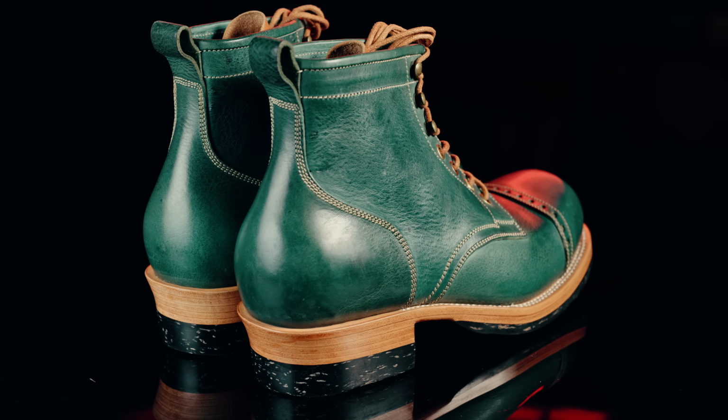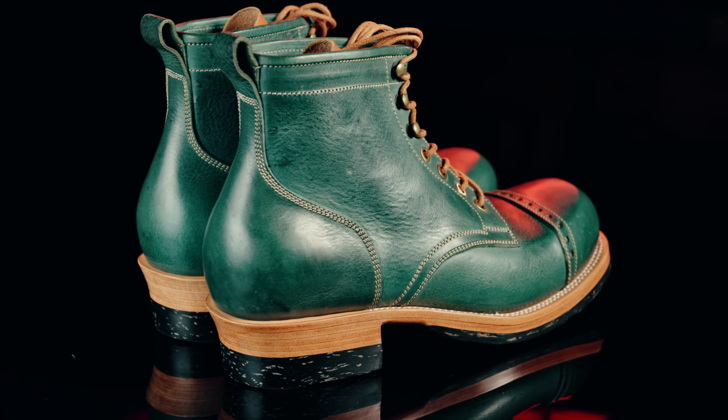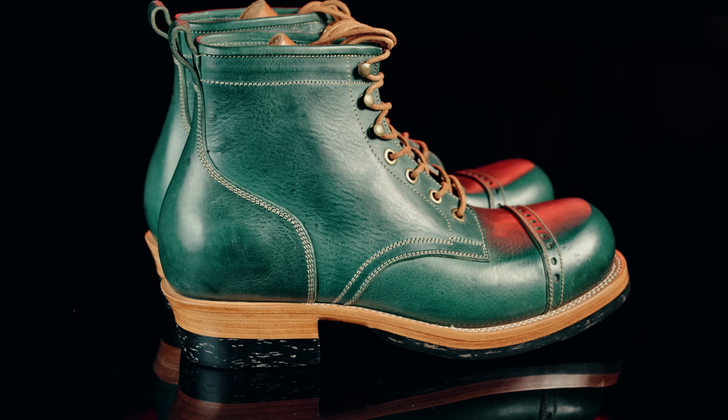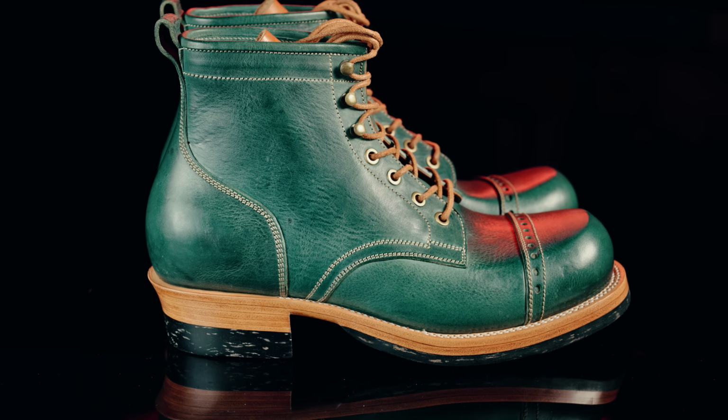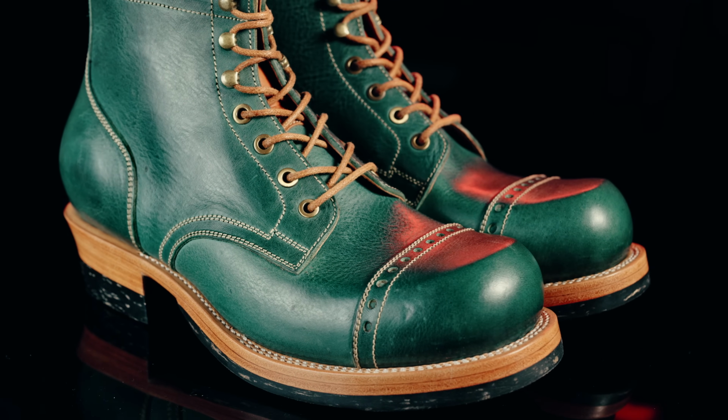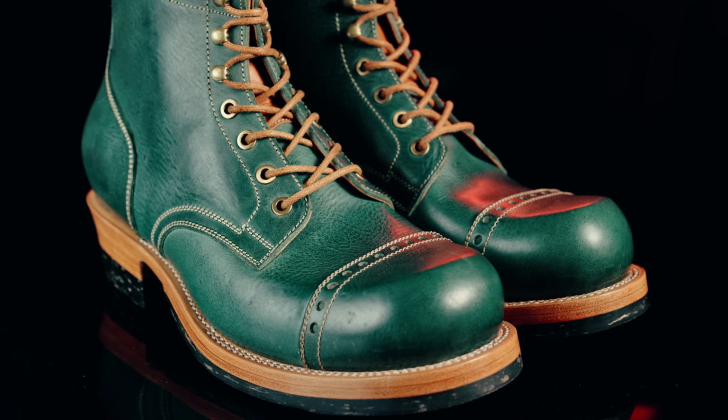The main upper leather here is Badalassi Carlo Hortensia. It's full grain veg tanned leather with a distinct kind of marbled brushed look to it. And I remember the first time I saw this on a Craft & Lore wallet years ago, and I always wondered what it would look like on a pair of boots.